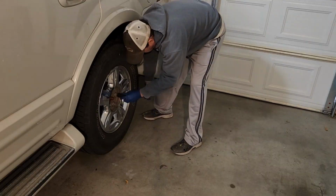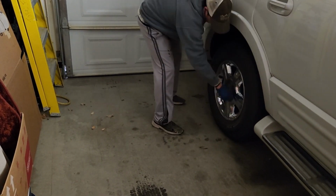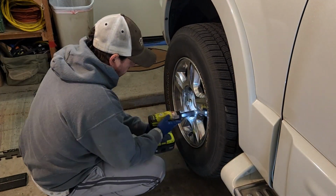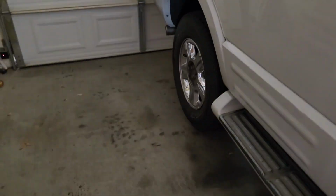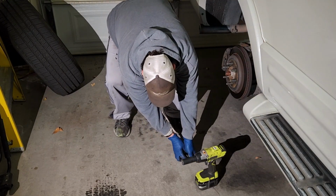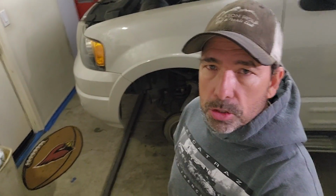All right, I got my garage clothes on. Gonna get the Expedition jacked up and get those wheels off. Now that we got the wheels off, let's start draining the oil. Just finished with the oil, going to start on the transmission.